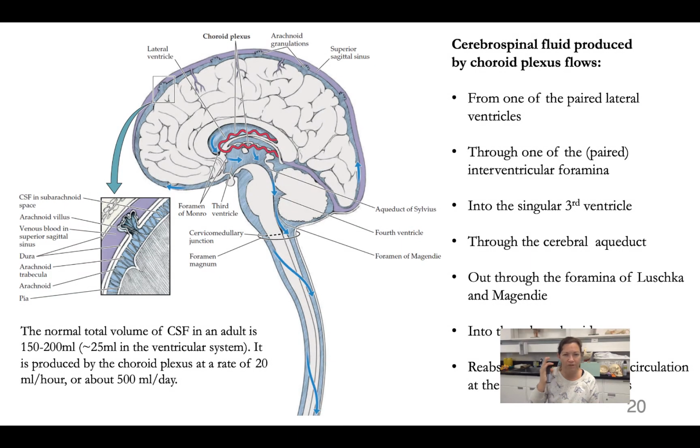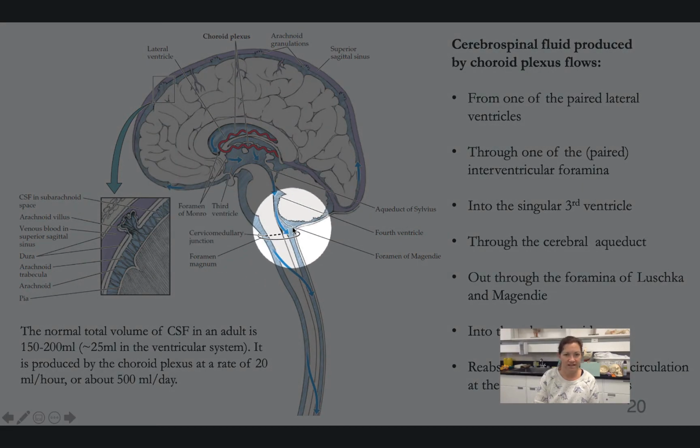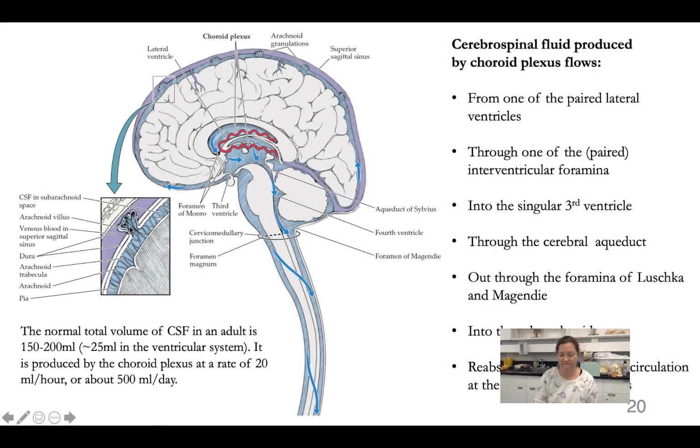And so it's really important to think about the compartments here. When the CSF is in the fourth ventricle, it is contained in the ventricular system. It enters the subarachnoid space via one of the foramina, and eventually, as it fills the subarachnoid space, at some point along its journey, it will move from the subarachnoid space into the venous circulation at an arachnoid villus. Okay, so keeping those compartments in your head.